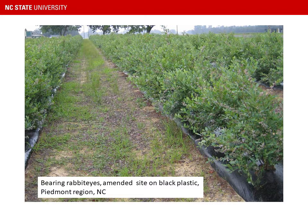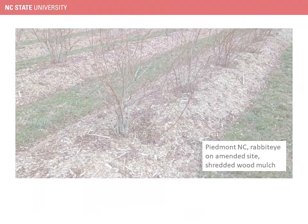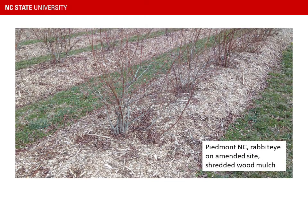Another rabbiteye blueberry planting in the North Carolina Piedmont, this amended site on black plastic. There's a pretty good slope here, and you notice there's no concave areas in the field, no dished out areas that would trap water, so a really good site preparation here, and the plastic's holding up quite well. Here we see another North Carolina Piedmont site. This surface mulch is shredded wood mulch rather than plastic or weed mat, but this was also an amended site. Sod middle, so this is a pick-your-own, and the beds are quite a bit higher than the middle, so the root system of these blueberries is above grade.